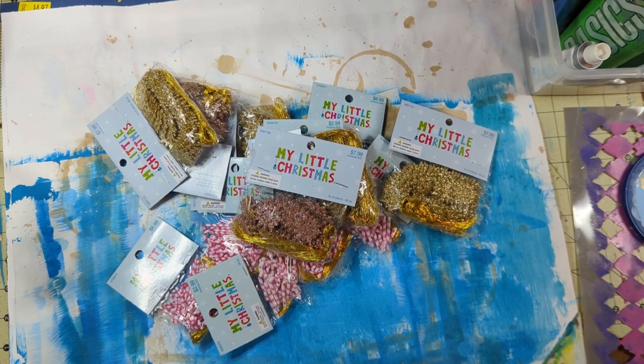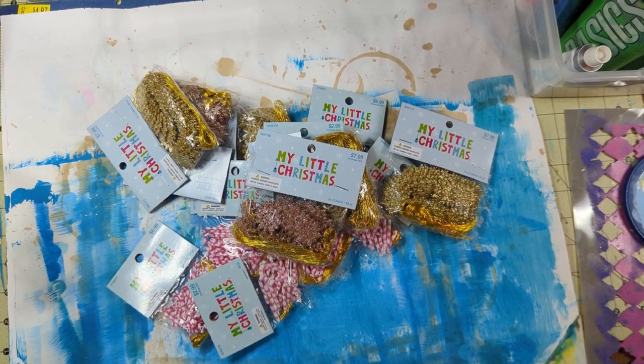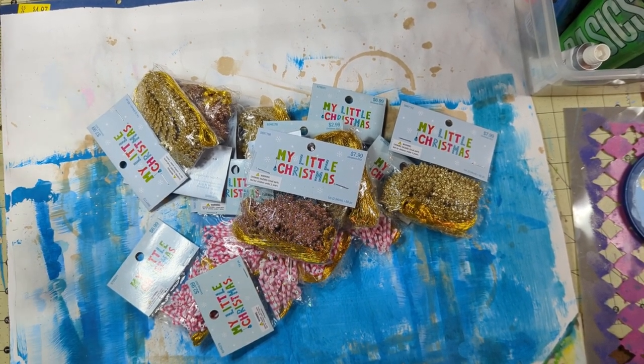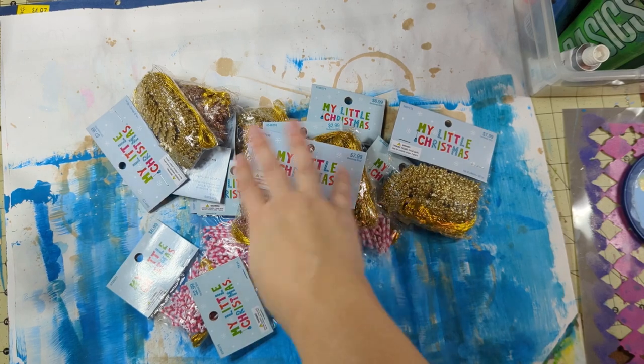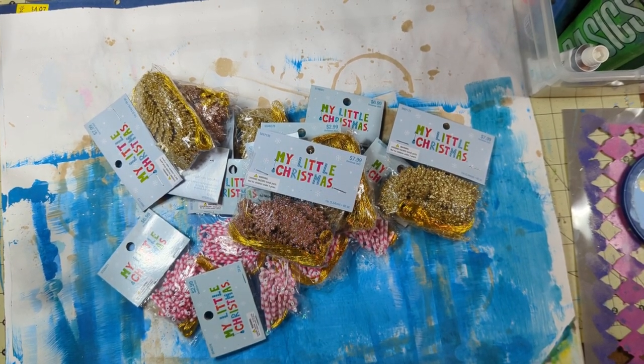A haul. I went to Hobby Lobby. Sorry, I'm already whacking the camera stand. I went to Hobby Lobby today, and I picked up some ditties. So this will just be a short haul, and then we'll do something else that I have in mind. I don't know if it's going to be boring or not.